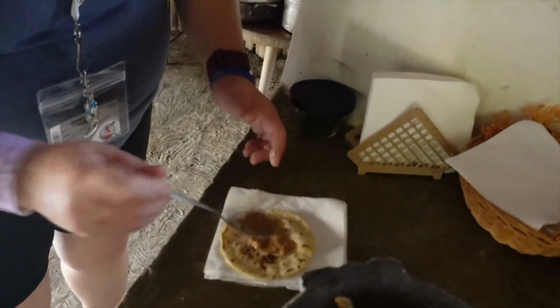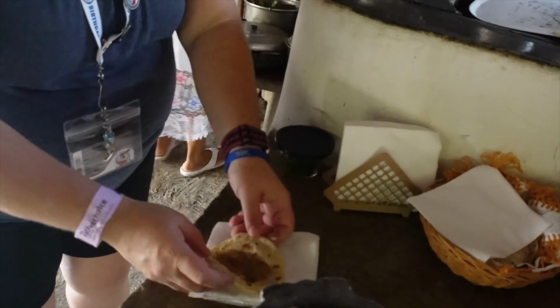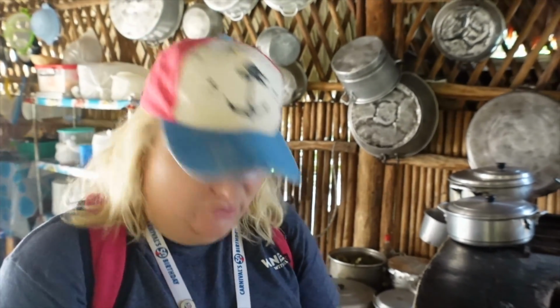I gotta tell you, those freshly made and rustic cooked tortillas, topped with a little pepita salsa, were the best we've ever had. I really taste the pepitas. Yes, yes. That is so good.